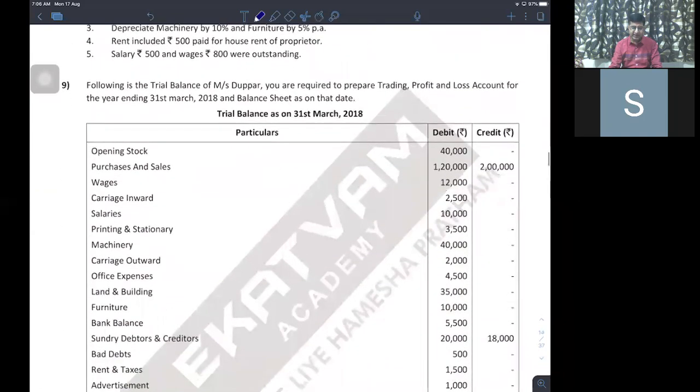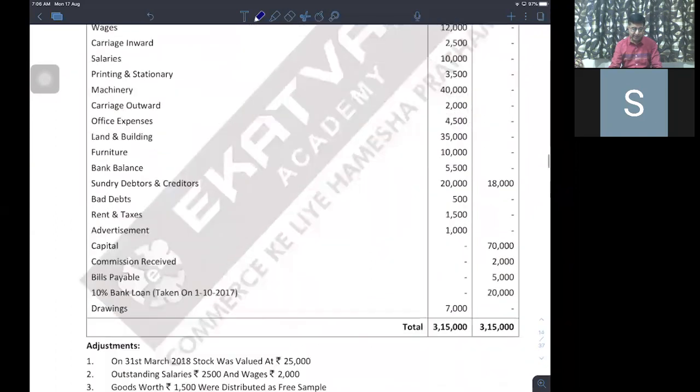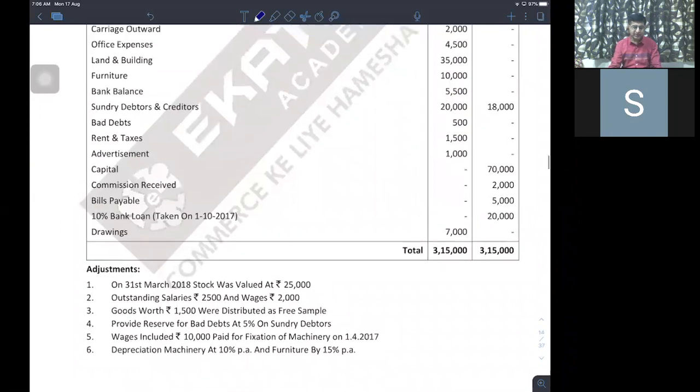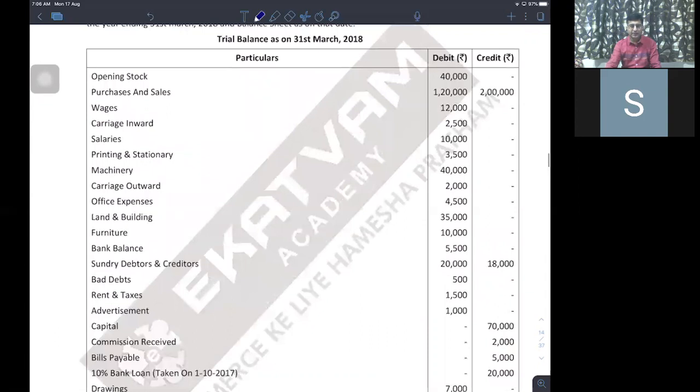Question number 9. Now, in question number 9, there is no additional adjustment as such, other than what we have talked about till now, excepting wages include 10,000 paid for fixation of machinery. I'll just read the question once again for you. Opening stock, just one minute.